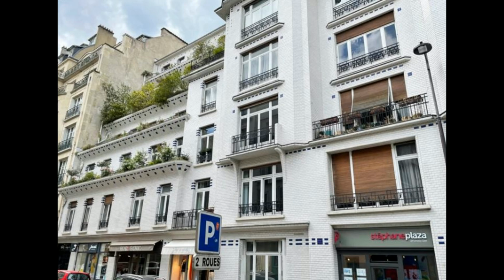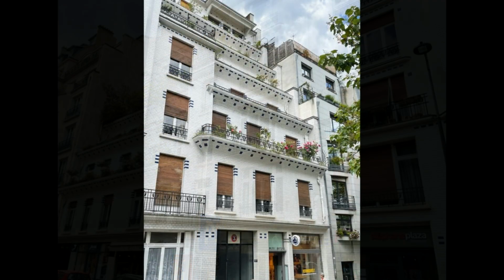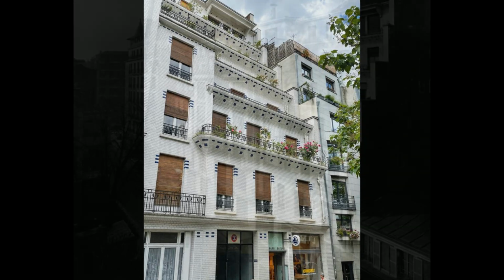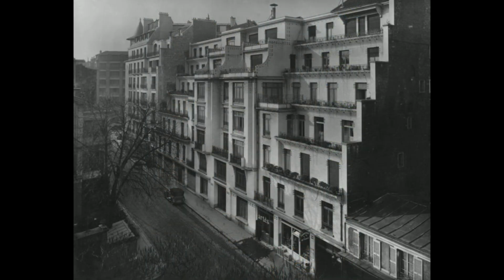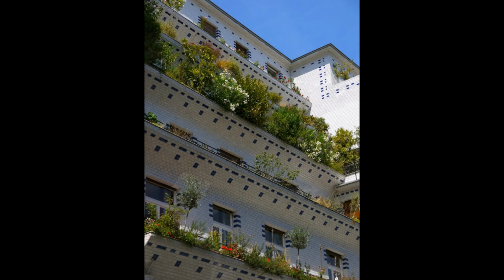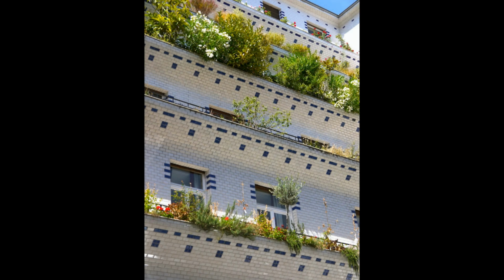Experiencing 26 Rue Vavin today offers a glimpse into the ideals that shaped its creation. The stepped terraces provide a sense of retreat from the busy streets below, while the reflective tiles create a bright, inviting exterior. From the balconies, one can observe the urban landscape, feeling both connected to and distanced from the city, a balance between engagement and refuge.